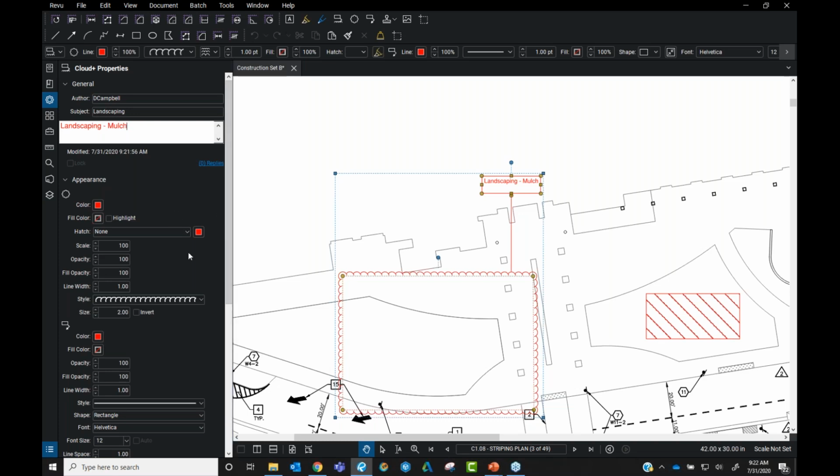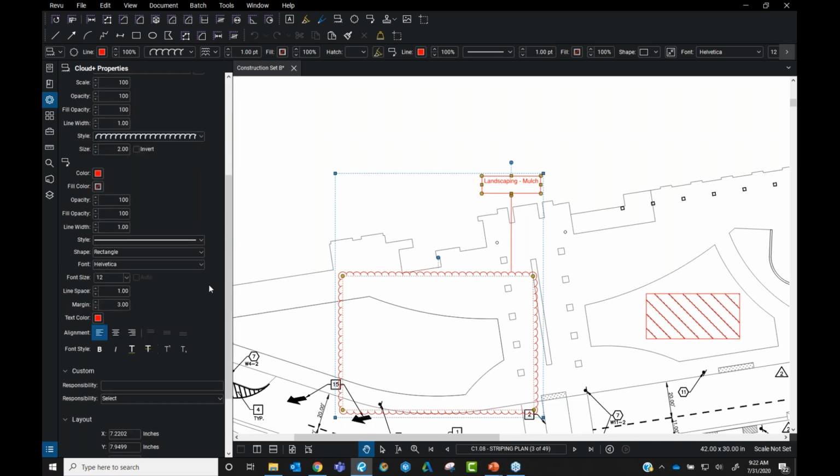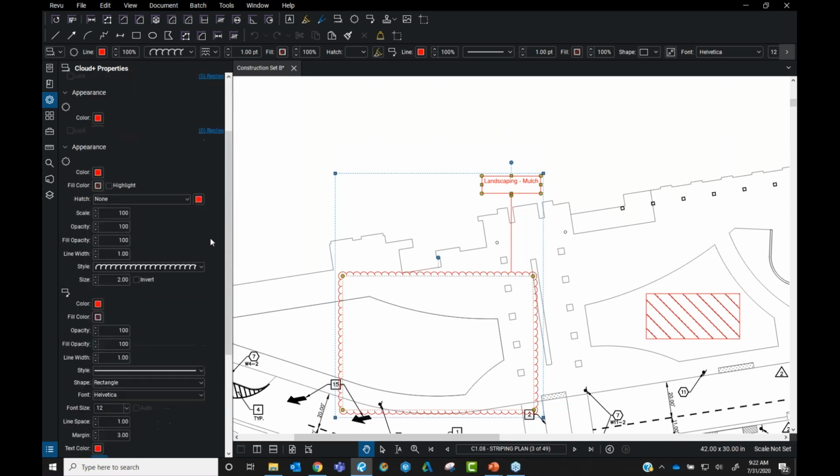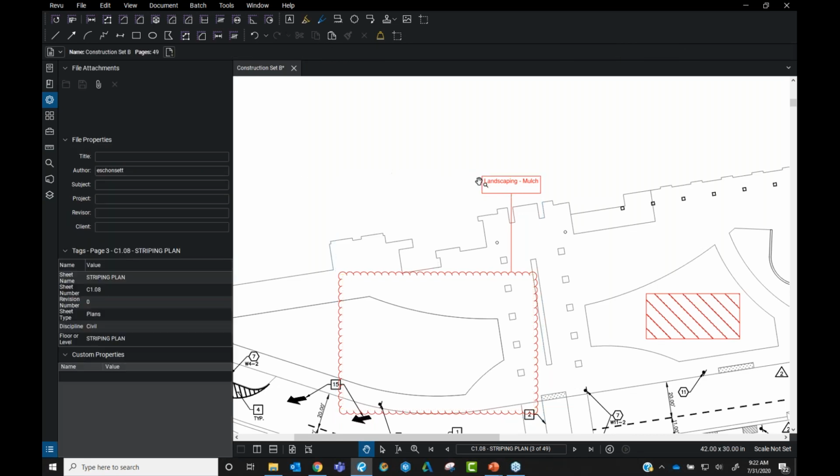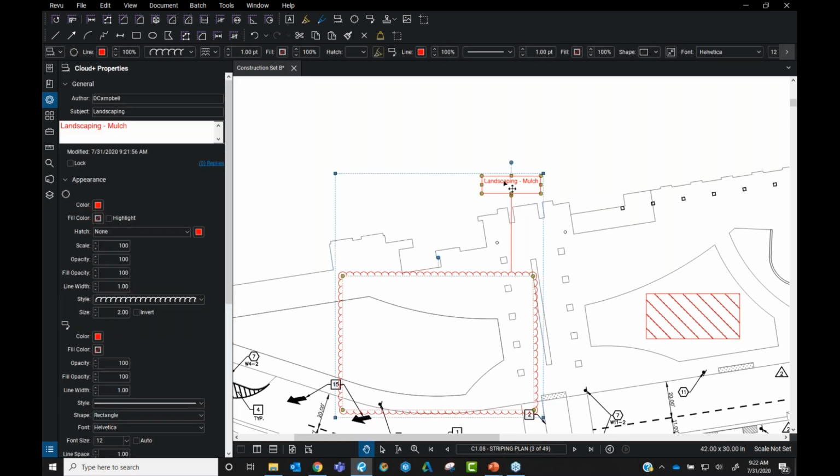Another one I would want to say here is that you can put in a lot of information with these comments, not just in the comment section itself here, but adding this subject. And then when we get into the markups list later, I'm going to talk about some of these columns to push information into them as well.